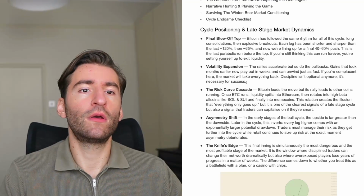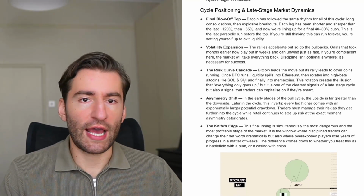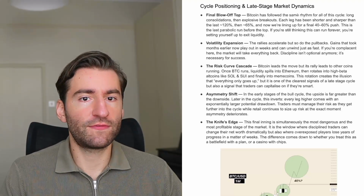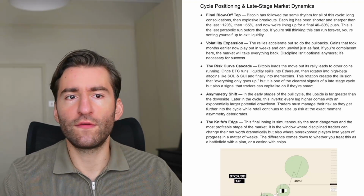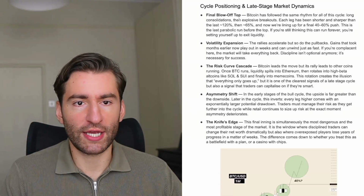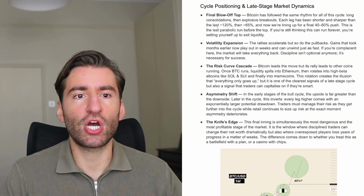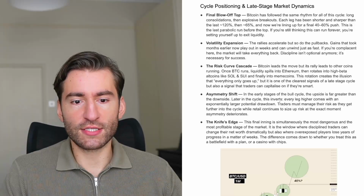Let's get going. Cycle positioning and late stage dynamics, the final blow off top. Bitcoin has followed the same rhythm for all of the cycle. Long consolidations, then explosive breakouts. Each leg has been shorter and sharper than the last. So it started very small.